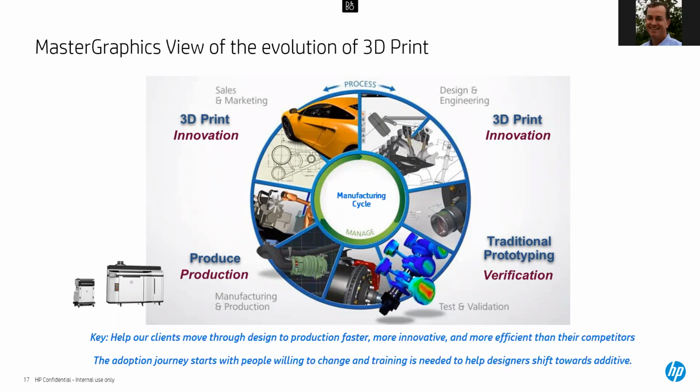Perfect. Yeah, I just wanted to take a minute and talk about our view and where we see 3D printing and the evolution over the last really 20 years, and why HP is different as you educate the future workforce. If you look at almost all manufacturing, they have this design wheel, right? They come up with a concept, and the real goal is to get around that design cycle into production quicker, faster, and more innovative than anyone, right?